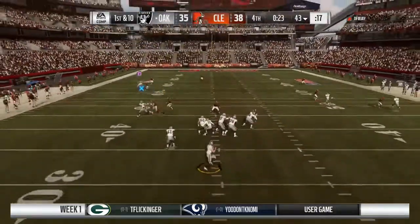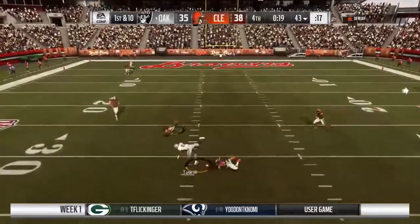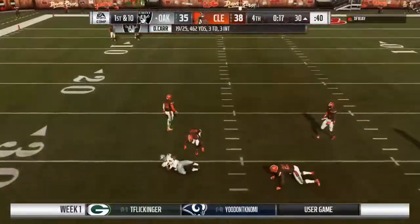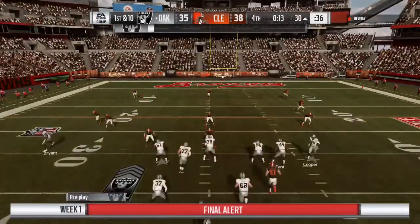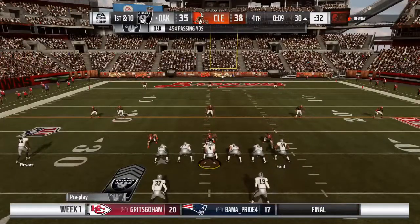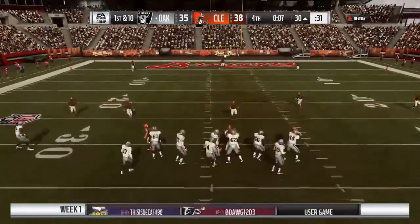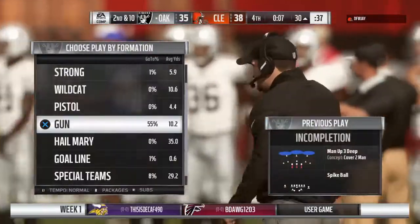Back to throw. Over the middle, complete to Tate. And he's got this to the 30 before being taken down. A very solid gain of 27. Brandon, they likely have time for one last play, but it's got to be a heave into the end zone. Anything short, no good for them.